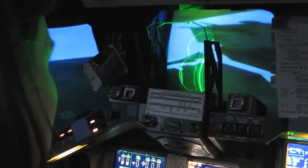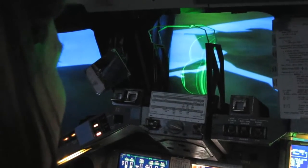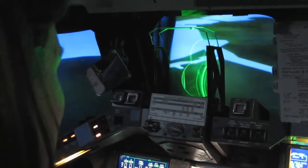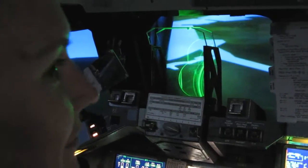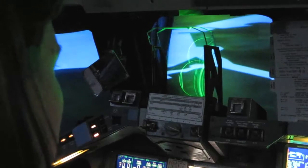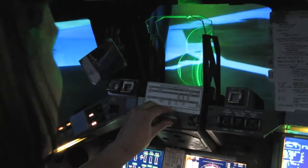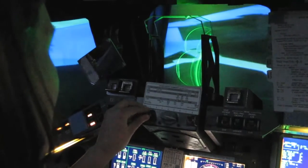If you want to get rid of that green overlay, you just press this down once. I don't know if you can see me. There's a switch right here. Can you see mine? This one? No, one over. Oh, that changed the brightness. One over. Okay. Yeah. Okay, perfect.